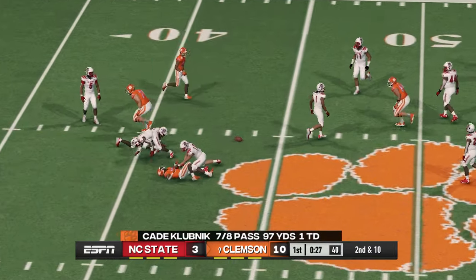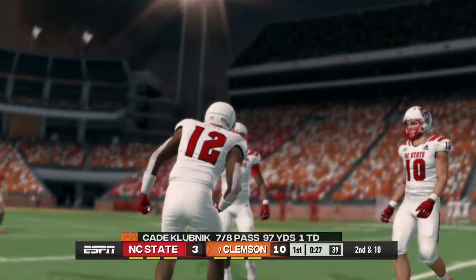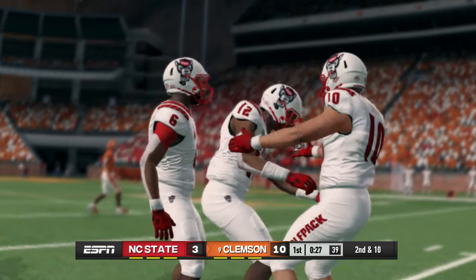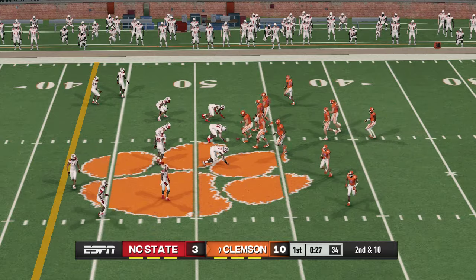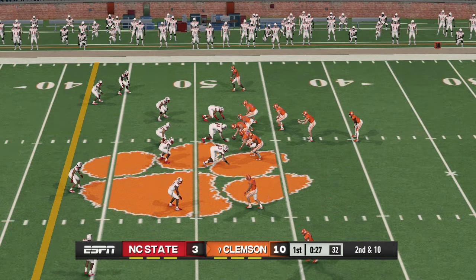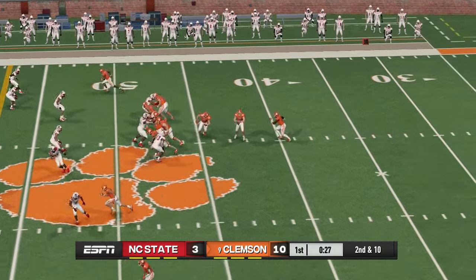To the back quickly, off his hands, incomplete. Terrific coverage, and when you clog up passing lanes like that, you can force a quarterback to make some poor decisions. Almost got themselves a turnover, too. Second down, 10 to go. Ball on their own 47.